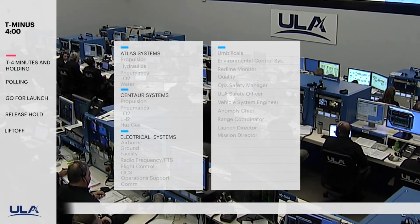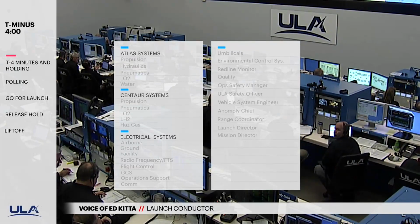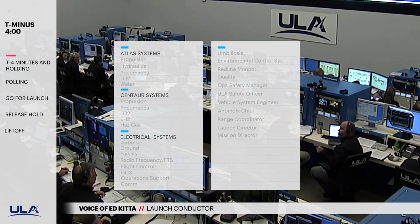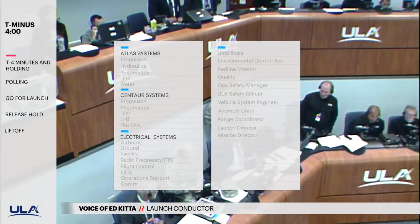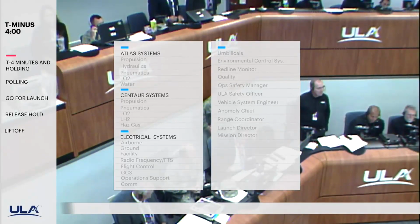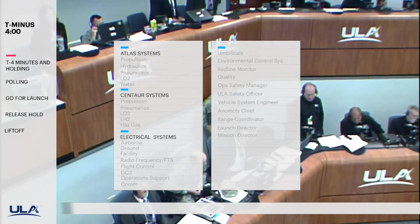This is the final status check before launch for all Atlas vehicle systems, ground systems, the spacecraft, and the U.S. Air Force Eastern Range. The readiness poll includes hydraulics, pad water deluge system, electrical systems, pneumatics, propulsion, flight control, and propellants. Let's listen in as Launch Conductor Ed Kidda performs the final polling of the team.